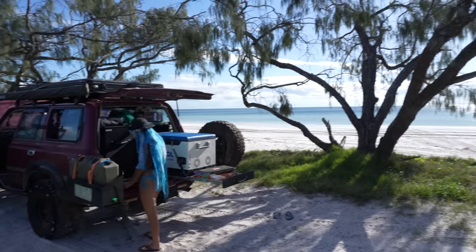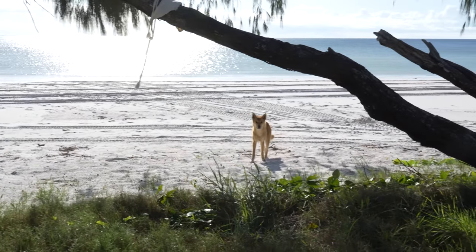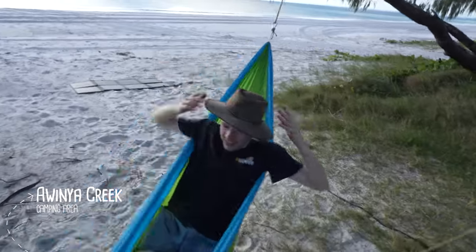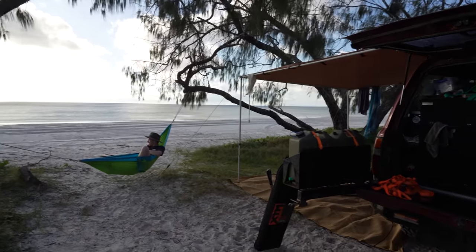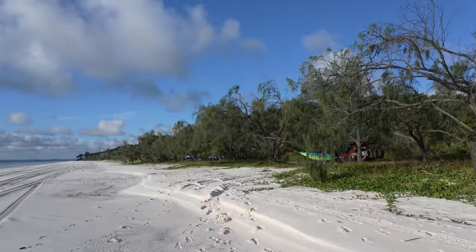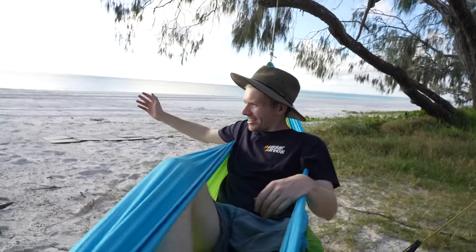We made ourselves some lunch and plan to just relax here in the afternoon. It is paradise here. At Awinya Creek, we've set up a wonderful campsite. I've set up the hammock finally. We're here for 2 nights, so we're just gonna relax, have a great time, have a fish. We brought the surf rod. And yeah, just enjoy it. It's actual paradise.